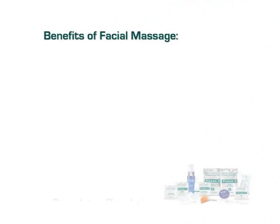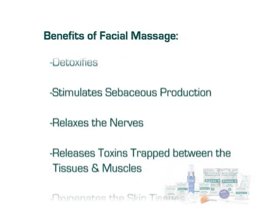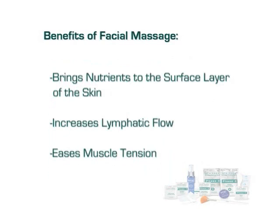Facial massage stimulates circulation, detoxifies, stimulates sebaceous production, relaxes the nerves, releases toxins trapped between the tissues and muscles, oxygenates the skin tissues, gives physiological and psychological benefits, aids in the extraction process, hydrates the surface layer of the skin, brings nutrients to the surface layer of the skin, increases lymphatic flow, and eases muscle tension.